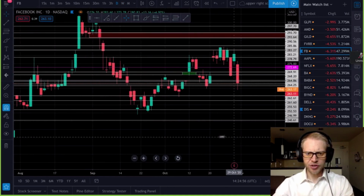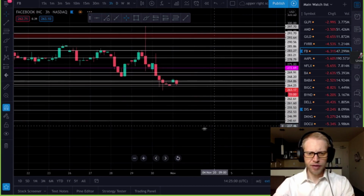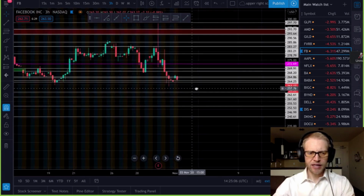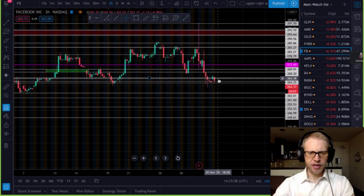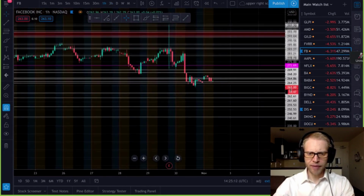So this is a daily chart. We are still at the lows on the daily chart. Let's look at a 3-hour time frame. It looks like we were trying to find some kind of bottom. We got a lot of buying, and now we're getting more of a sell-off. So let's look at a lower time frame and see if we're building some type of pattern.